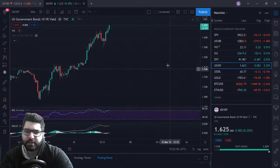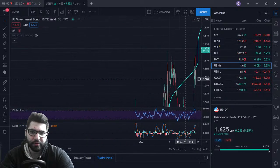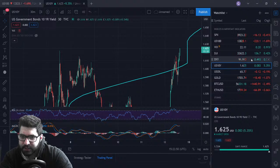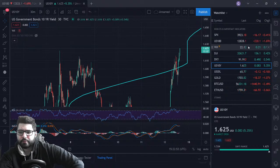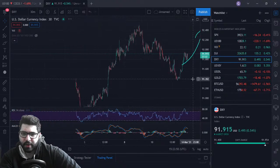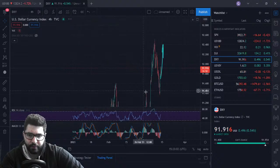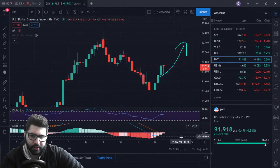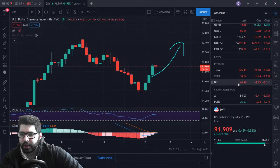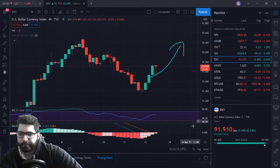And this is happening all because the yields keep spiking. It's now creating new highs on the short term, of course. 1.625, and it keeps going up. 5.35% to the upside on yields. And the dollar is also about to be spiking further. We can see this on the 4 hours, like I said. Looks like it's about to be breaching here, which is going to create a new high potentially, which is causing this sell-off.